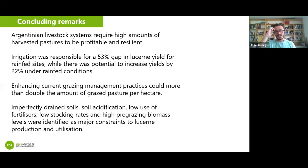And well, then we do have other things that we haven't discussed, but we did have a paper published with imperfectly drained soils where lucerne persistence usually goes down, soil acidification, low use of fertilizer, low stocking rates, and high pre-grazing biomass levels. All those factors were identified as major constraints to lucerne production and utilization.